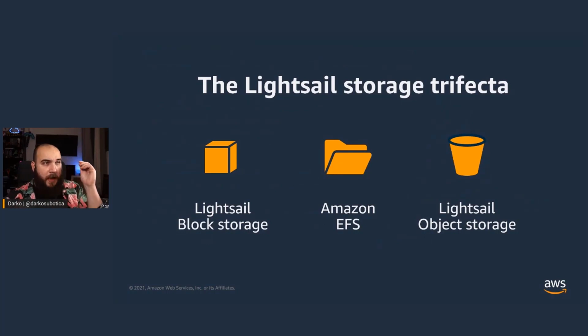So how does it actually look? The Lightsail storage trifecta. You have block storage, your EBS volumes or Elastic Block Store volumes, your disks, which you can attach to single instances and be accessible from that instance. You have Amazon EFS and FSx for Windows, which are your network file systems accessible by your Lightsail instances through the power of network file systems. And there's also Lightsail Object Storage, which is basically S3-backed object storage where your instances, your servers, your applications, your users access these files through an API call, usually an HTTP or HTTPS API call.